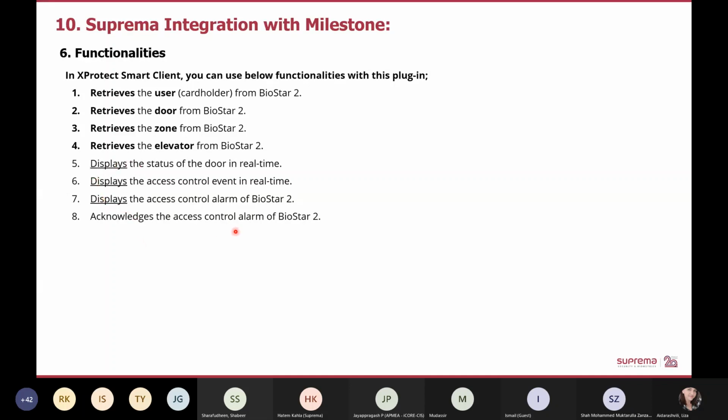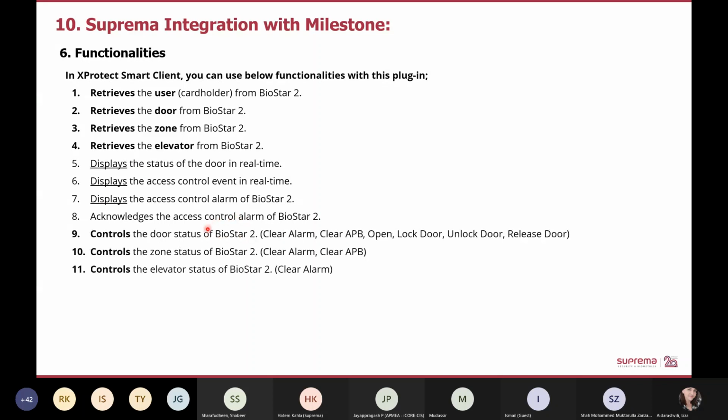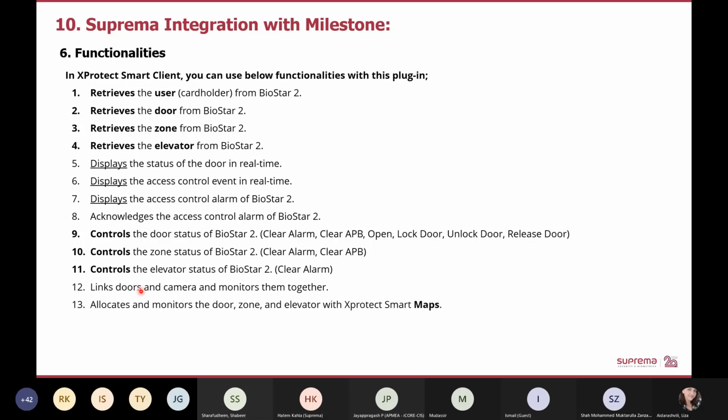You can acknowledge the alarms of BioStar 2 access control from Milestone XProtect Smart Client. You can also control the doors, zones, and elevators from Milestone directly, without the need to open the BioStar 2 application or server. And you can link the cameras to the doors, which means if any unauthorized event or alarm happens at a door, the camera linked to that door is going to pop up immediately on Milestone.